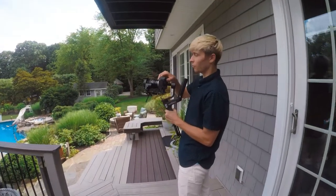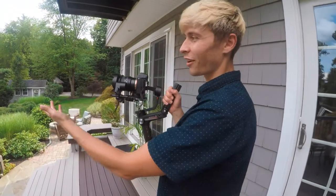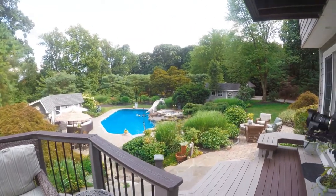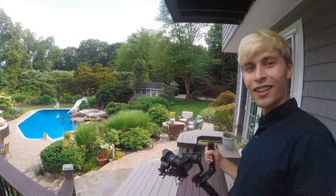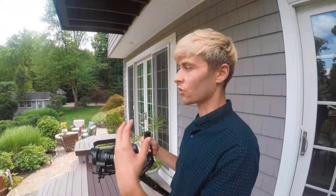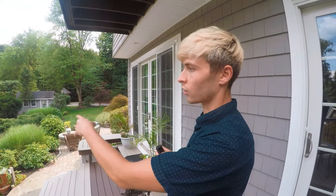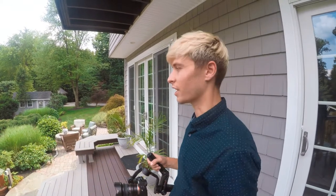So now we're doing the backyard. As you can see, it's a very nice backyard. They have a nice pool, hot tub, and they got the slide. We're just gonna get a nice master wide shot of it, and then we're gonna go in and start getting more detail shots of the waterfall, the slide, even the bar area, the cabana, things like that.